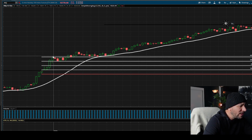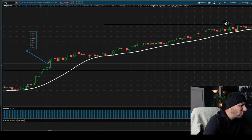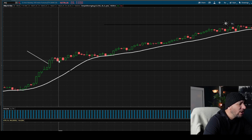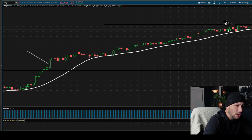But if you notice, let me just take this off so we can see. Look at where I sold out, where I was out of my position. I was out of my position in full in this candlestick here, okay? And look at the monster move that the NQ decided to put in, literally all day long.